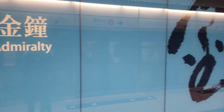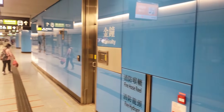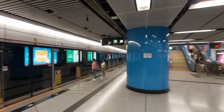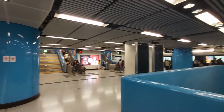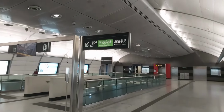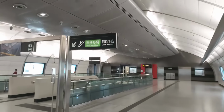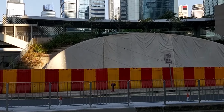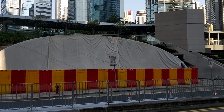Engineers anticipated correctly that Admiralty Station would become an incredibly crowded station. Because of this, the cross-platform interchanges at Admiralty are very wide to support the large crowds during rush hour. As part of the Sha Tin to Central Link and associated expansion of Admiralty Station, Exit E is being rebuilt. This new Exit E will not open until the Sha Tin to Central Link platforms open.